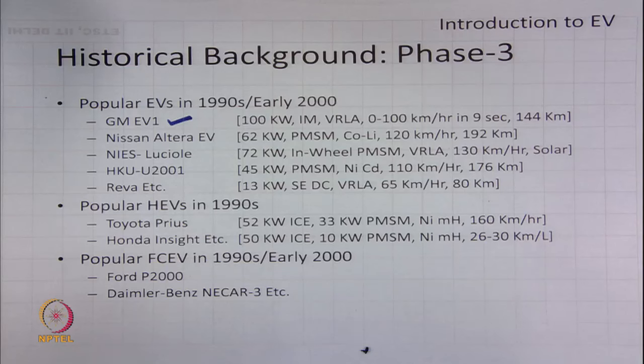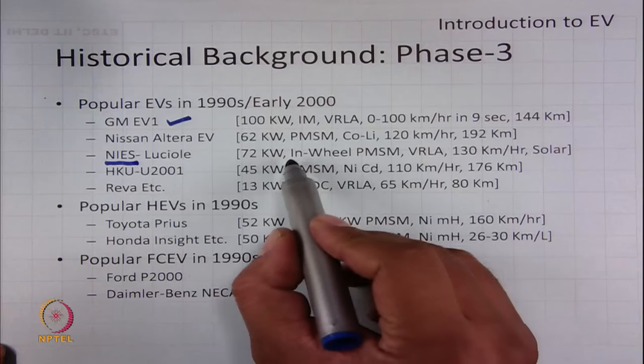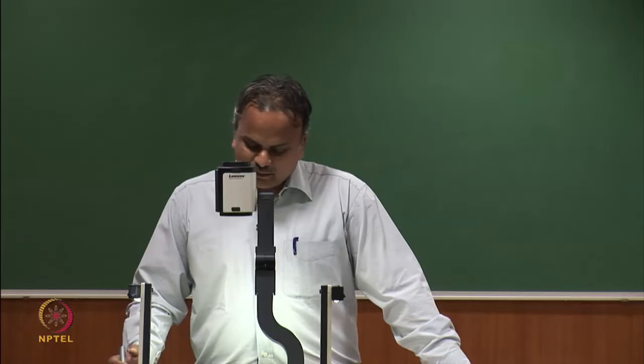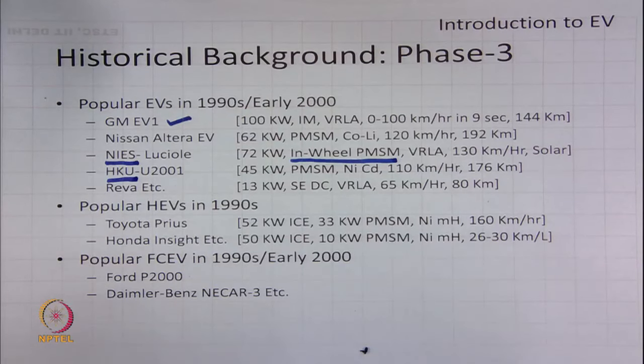There is an institute in Japan known as the National Institute of Environmental Studies, short form NIES, which went ahead with very high performance EVs, which are very complex to build and operate. This works on the principle of in-wheel drives, which means that separate motors are used to control separate wheels of the vehicle. It is very complex, but it has taken EVs to the next level with performance better than IC engine based vehicles in terms of operation. Another university, Hong Kong University, has launched a similar vehicle named U2001 with similar performance.